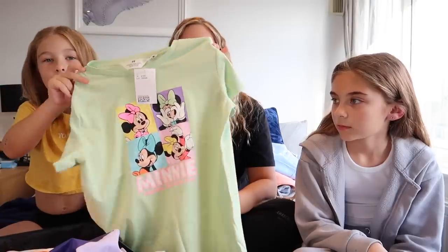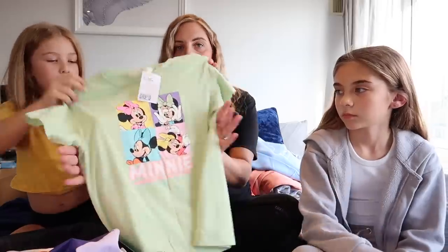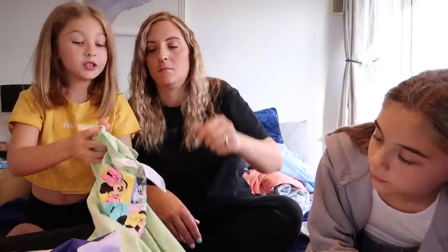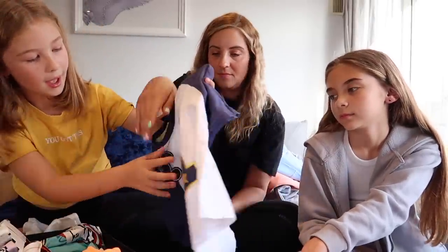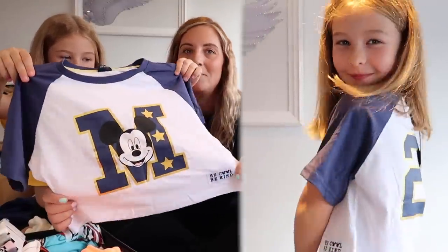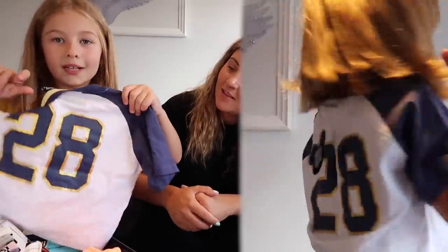This is one of them. It has me dressed in different bows and different poses. H&M again. This is a little crop t-shirt. I love the American feel of this one. It feels like a baseball or sports jersey. There's a 28. What does 28 stand for? I don't actually know.